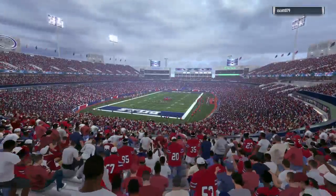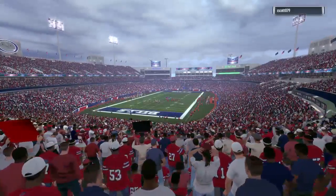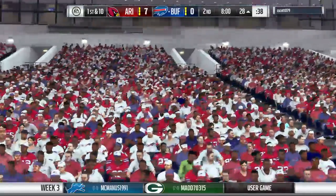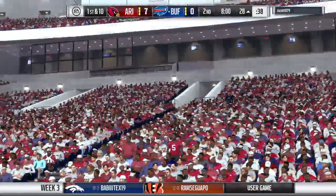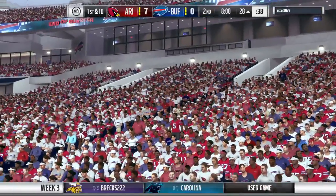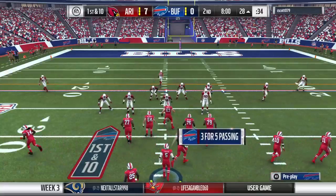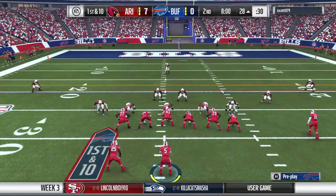With Charles Davis, I'm Brandon Gaudin. Second quarter about to get underway with the Bills in possession. And they're on the move here. They've got it 1st and 10. Watkins alone on the left side.